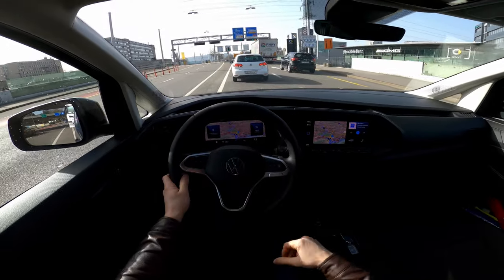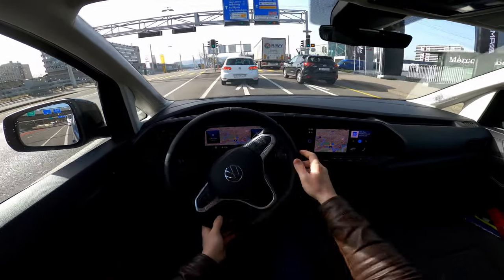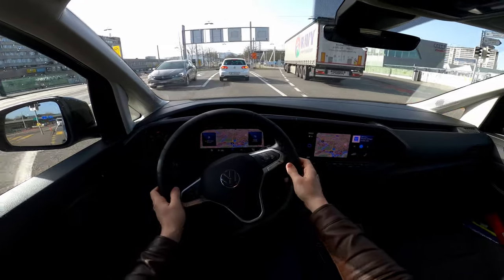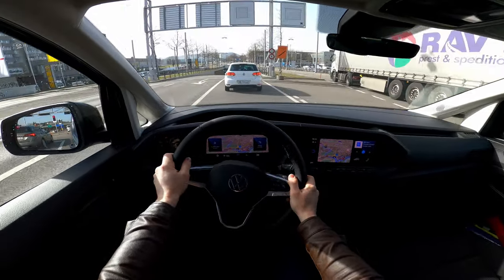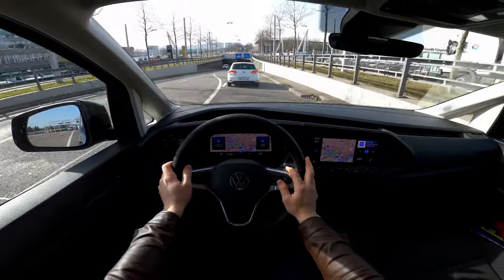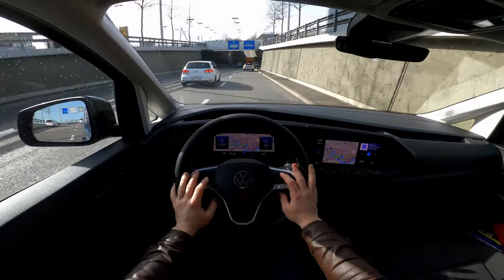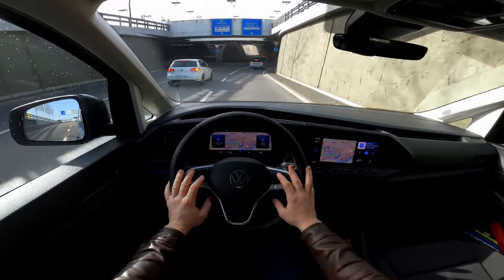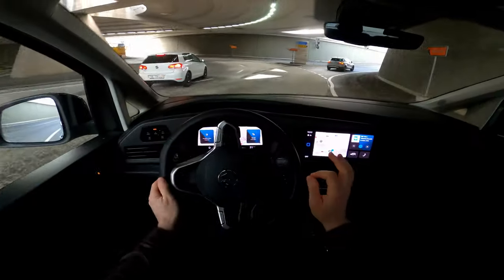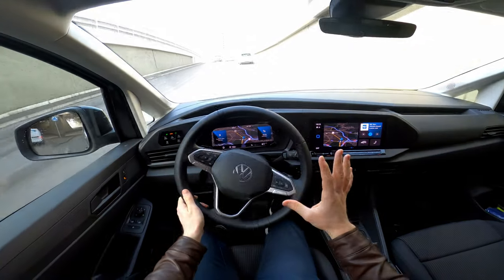So it's a good car. Overall speaking, it's a good car. It's easy to drive, easy to maneuver. The pedals are smooth and nice. It feels well built. That's another sentence that I think characterizes this new Volkswagen Caddy. It's very well built. Volkswagen really makes well-built cars.